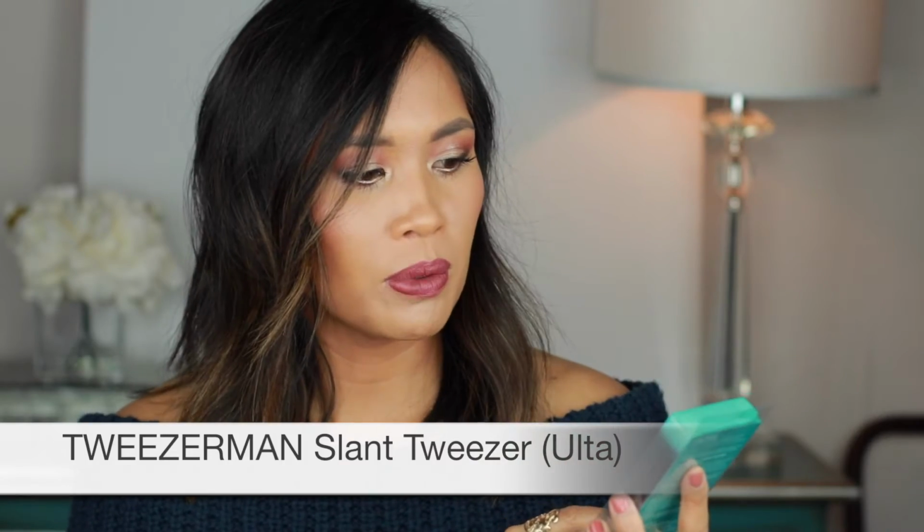I totally didn't even think about getting this for the sale, but I needed some new tweezers. So TWEEZERMAN, they're the best tweezers I've used out there. They really do get little fine hairs. Like the hairs on my eyebrows are really fine, so they're kind of hard to get a hold of. So this one's a really good one if you're looking for a tweezer.